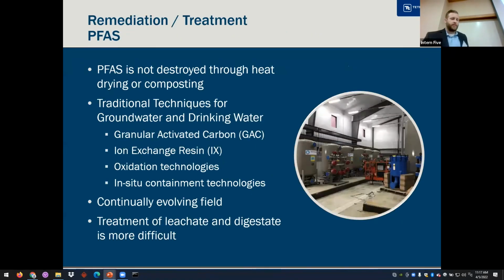Talk a little bit about treatment. PFAS is not destroyed through heating or composting. Again, you're gonna hear a little bit more about composting, I believe, but we're talking about thousands of degrees to break down these compounds. They don't just go away by stirring them up like a soil mixing project for volatiles. You need to do something about it. And we'll touch on that in a couple slides as well.